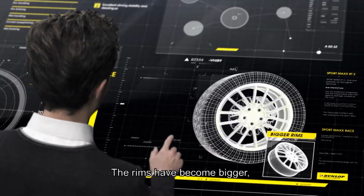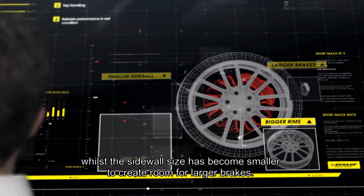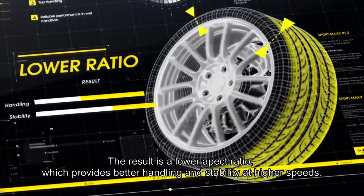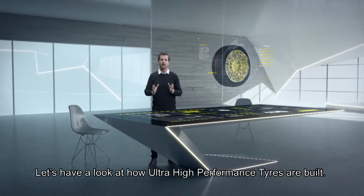The rims have become bigger, while the sidewall size has gotten smaller to create room for larger brakes. The result is a lower ratio, which provides better handling and stability at higher speeds. Let's have a look at how ultra-high performance tires are built.